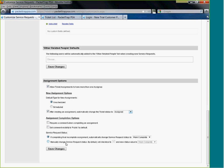When we create the assignment on a service request, now we can automatically change the status from whatever it was to, for example, work complete. If the last tech is done with a request or a ticket that you had assigned to him, it's the last open assignment, and he completes that assignment, we now automatically change the status to work complete.